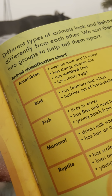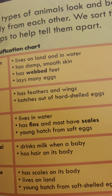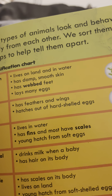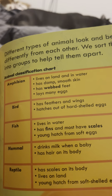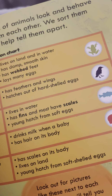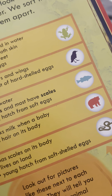Different types of animals look and behave differently from each other. We sort them into groups to help us tell them apart. Amphibian: lives on land and in water, has damp, smooth skin, has webbed feet, lays many eggs. A frog is an amphibian. Bird: has feathers and wings, hatches out of hard-shelled eggs. That's a bird. Like, he's a raven? Yeah.